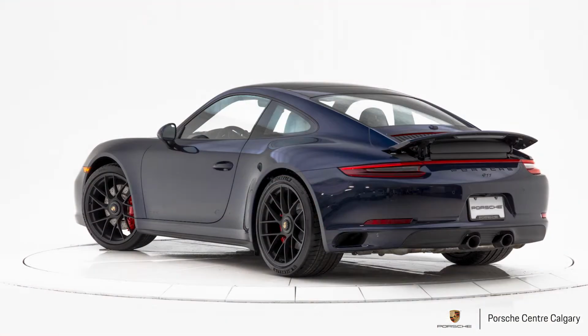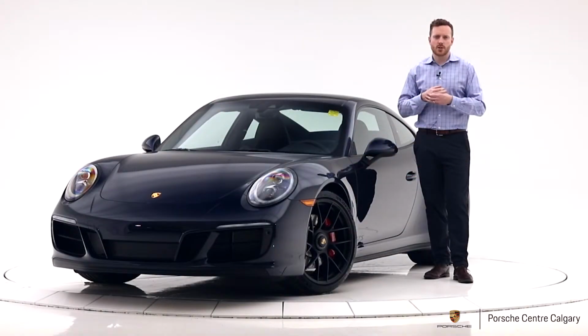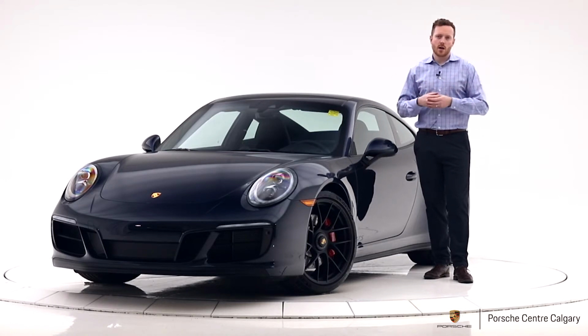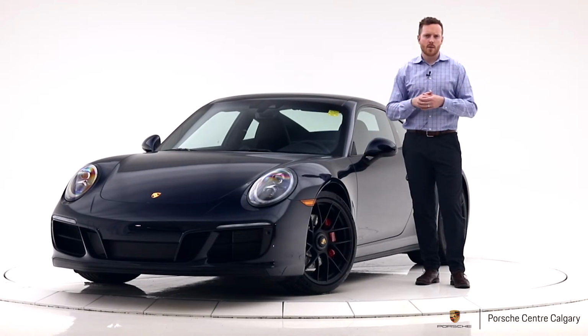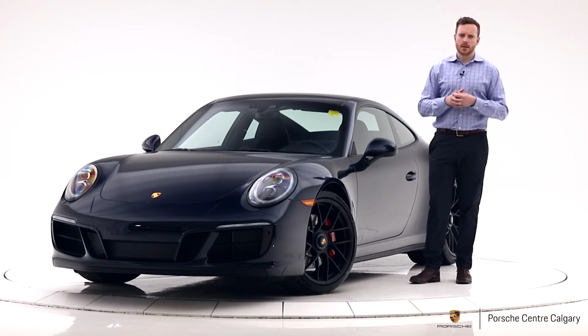Rear axle steering is another option we added to this car. I've felt this option firsthand, and it's making the car even more agile from left to right. At high speeds it lengthens your wheelbase, at low speeds it shortens it, so your turn radius is even smaller. Front axle lift, so if you have a steep approach angle for your driveway, this is great. The front end will lift up 38 to 40 millimeters and takes a couple of seconds, or for getting over some really big speed bumps, so that's been a more popular option lately.